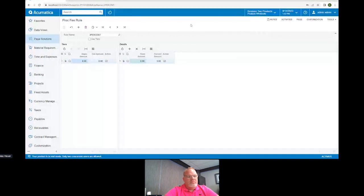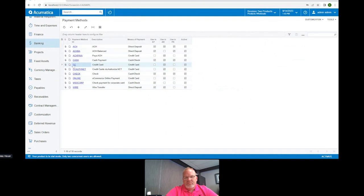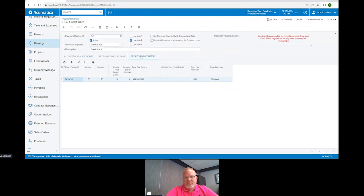Once you've created and configured fee rules, as we call them, this is where you design how you're going to calculate the fee on the payment. We have lots of flexibility here. We can create multiple tiers or single tiers. It can be a fixed amount, a percent, or both. After you've configured a few fee rules, the next step is to assign them to the various payment methods.